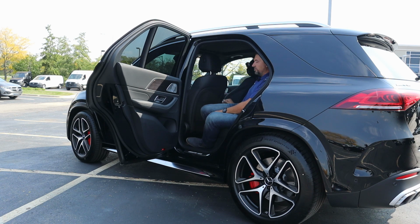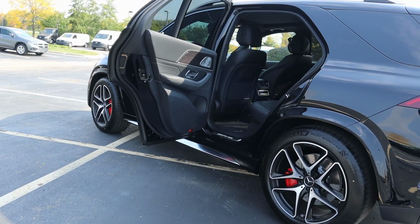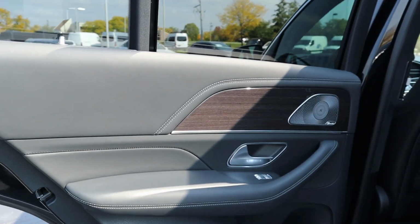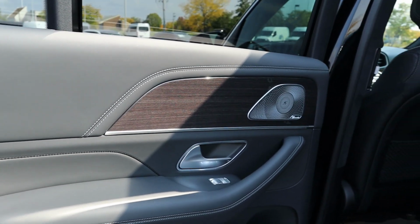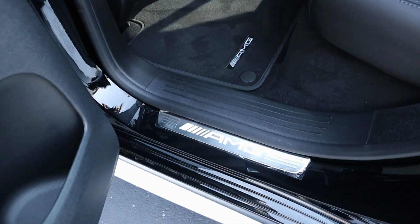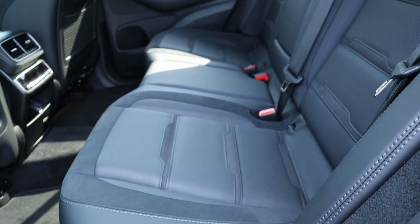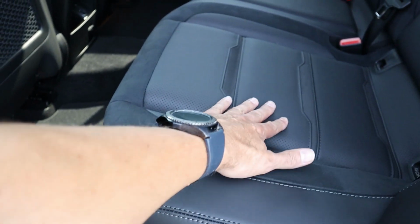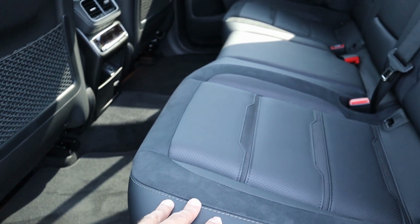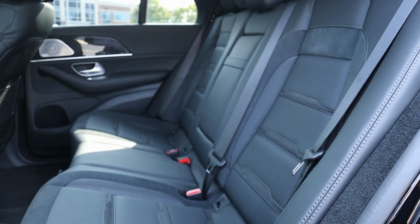Let me take a closer look in here so you can check it out yourself. Okay, we're going to walk up close to this vehicle, and I want to show you a couple things in here. First of all, like I said, very nicely appointed door. Wood trim, brushed aluminum. At the bottom here, you have the AMG logo right on the sill of this car. And those seats, take a look at this. This is nice leather, and it's soft. That's a Nappa leather with Alcantara, I believe, or suede insert. Feels really good, looks really good, looks completely different than on the regular GLE.